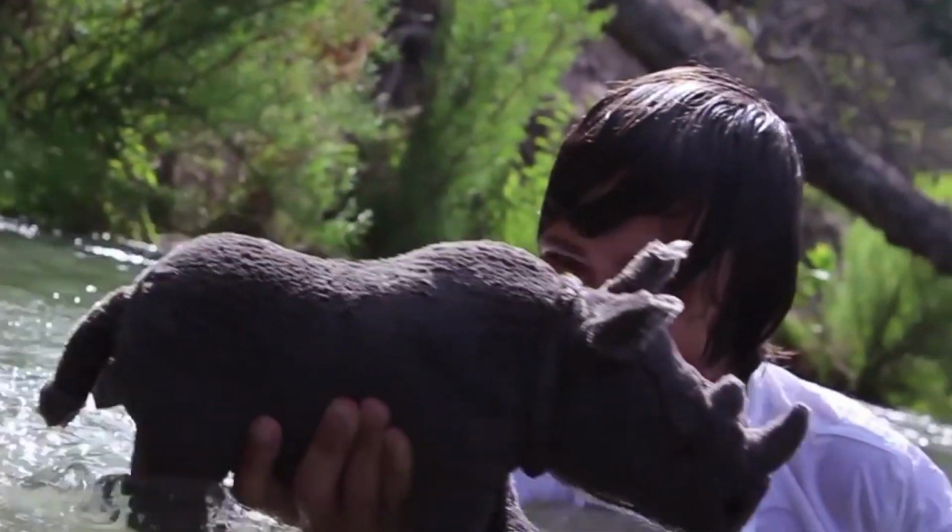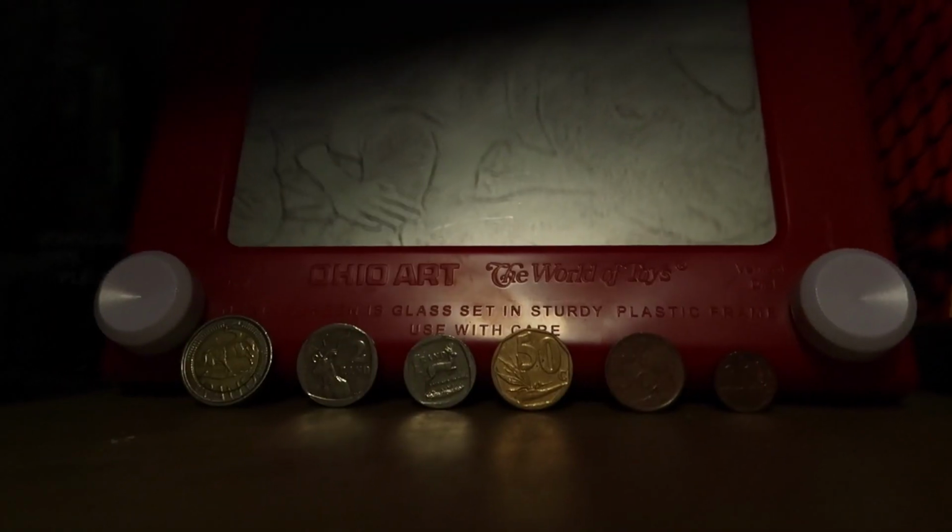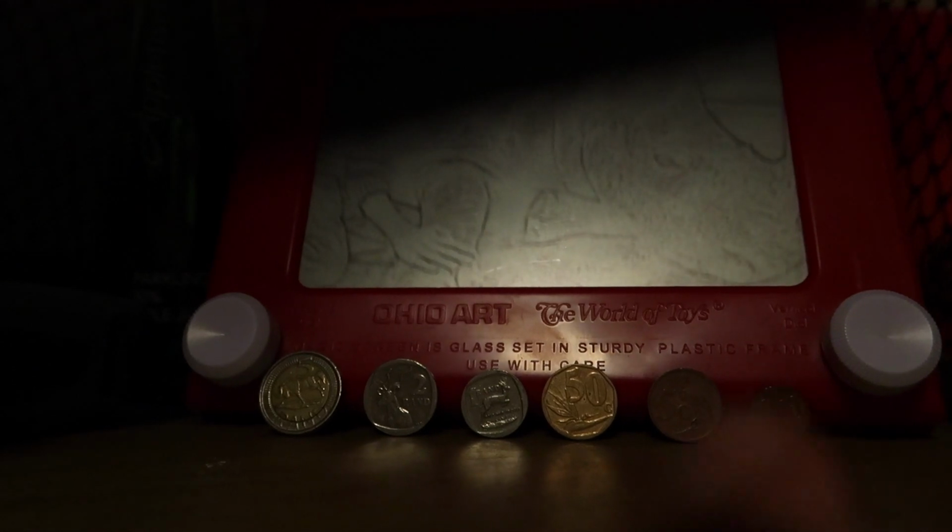We've got the rhino from the Rhino We Can campaign. We have got a little bottle of Appletiser. I really enjoyed Appletiser when I was in South Africa. Now I don't drink soda anymore, so I haven't had it in a long time. And we've got all the little currency, all the little coins along here, going from biggest denomination to smallest. And we've got an Etch-a-Sketch of Timby and myself.